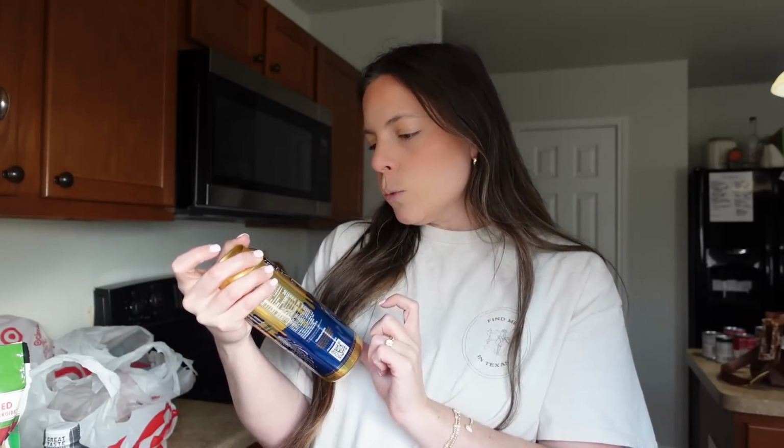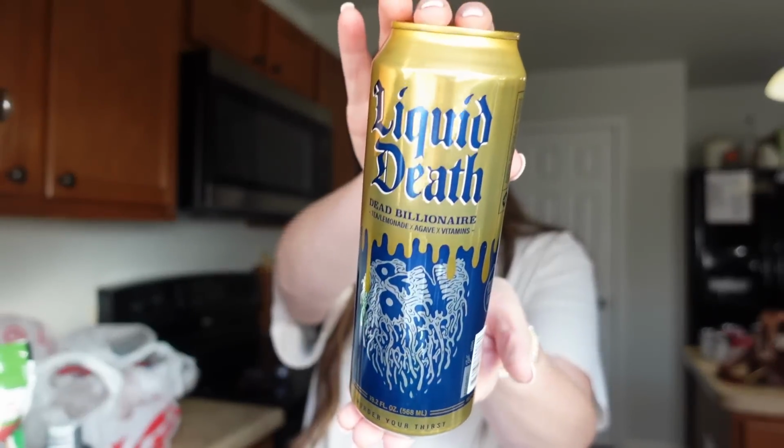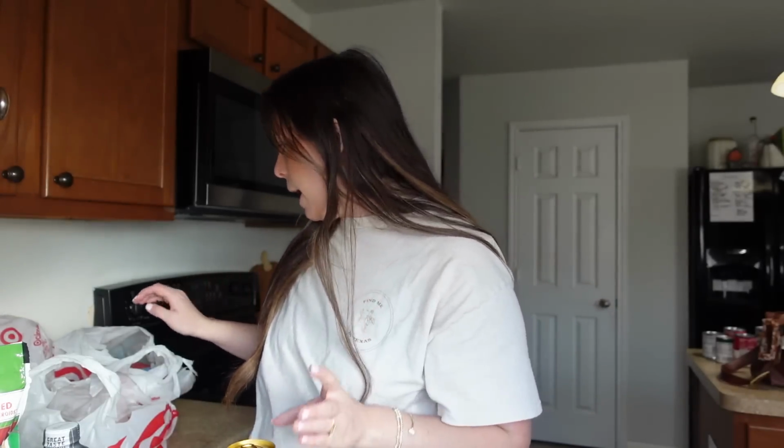It's had its moment. And then I also saw this, which was right next to the protein shakes, and I thought Morgan might be interested. I haven't seen this. I don't know if he has, but it's the Liquid Death Dead Billionaire. It's tea, lemonade, agave, and vitamins. So it's sort of like an Arnold Palmer situation. So I'm going to go show him that here in a minute.